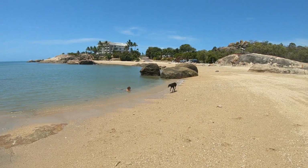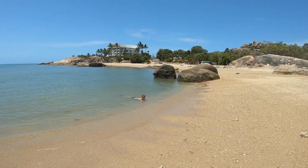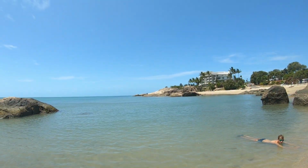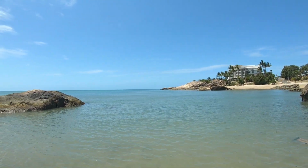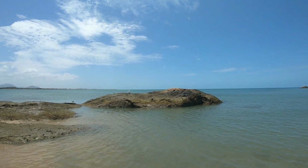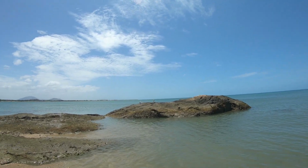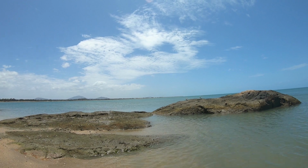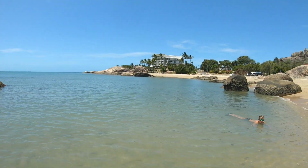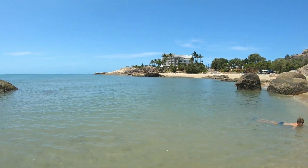It's actually a no dog beach, so we don't have our dog out here with us. But it was beautiful out here. Absolutely lovely. The sign says that it's stinger season from November to May, and today is the 2nd of November, so we're risking it.